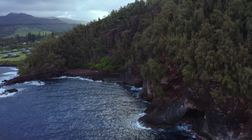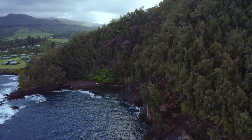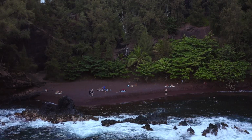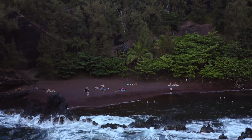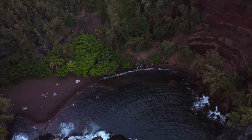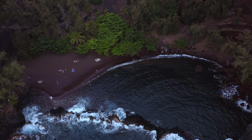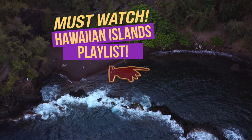Because it's a short hike, it is great to make a quick stop. It won't take too much of your time to experience it before you move along to your other destinations. We highly recommend it. We spent 3 days exploring Hana, and Red Sand Beach was our last stop of our Hana adventures. If you are planning to visit other Hawaiian islands, check out our playlists for things to do on the Big Island and Oahu.